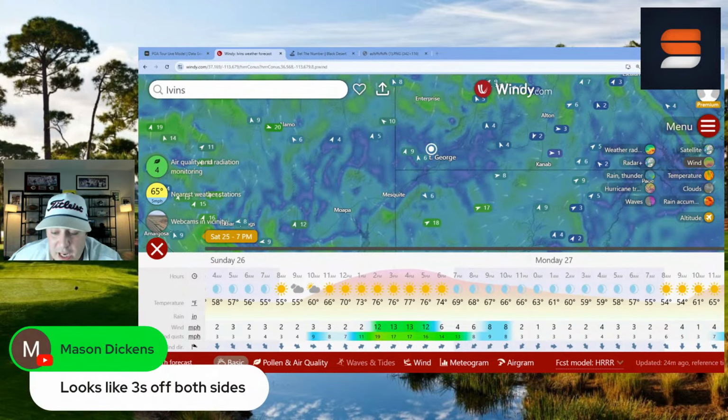He said it looks like 3 off of both sides. That's good information to have then. So in that kind of scenario, we don't have to worry about the weather when it comes to props. And we will add on to this on the DFS side as well.